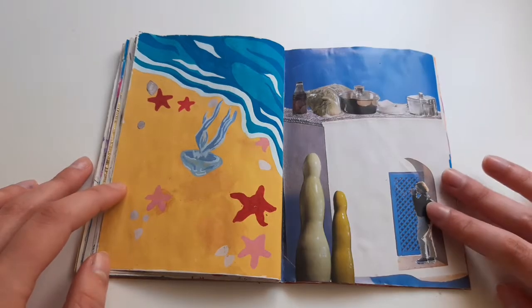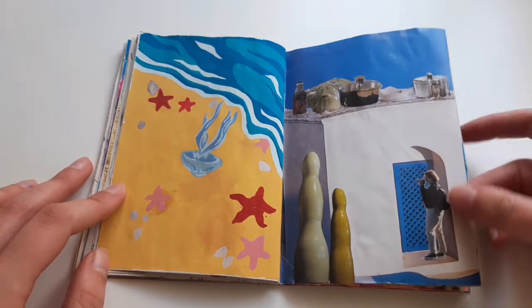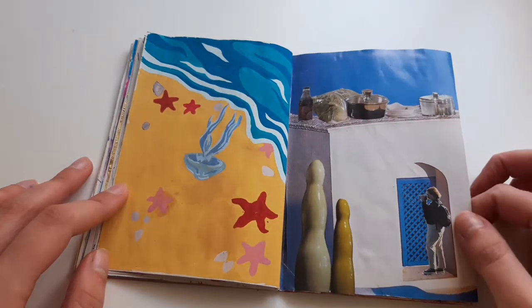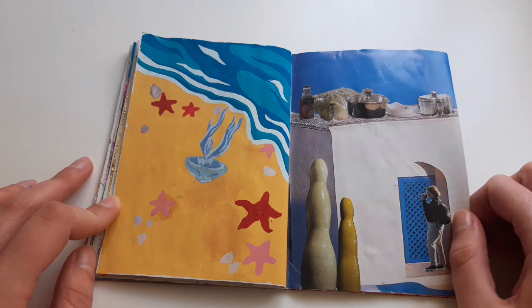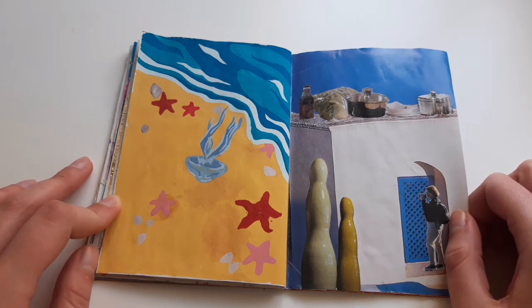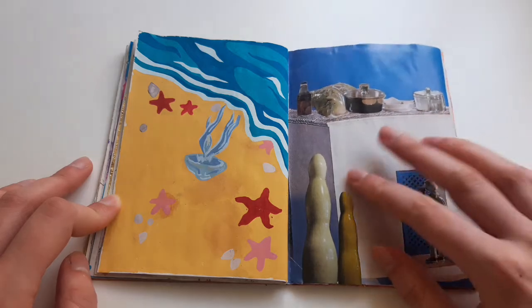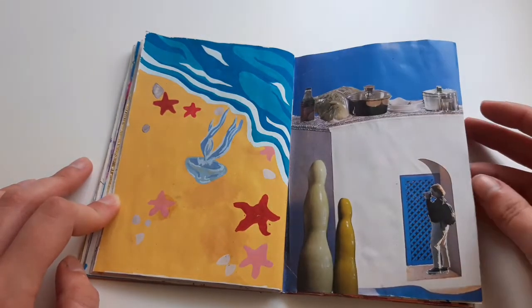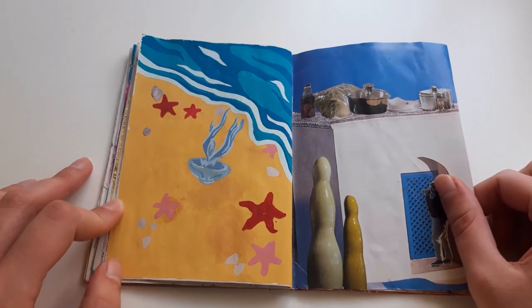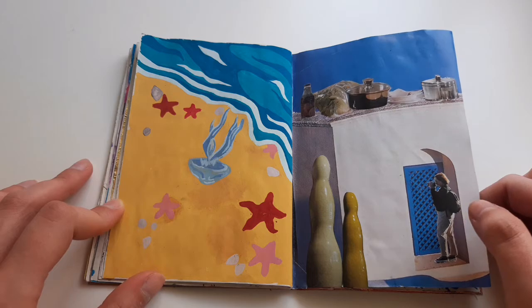I kind of like this spread. It's fun and fresh and reminds us of the summer, which is so far from happening. So yeah, let's just reminisce in sketchbook pages. I don't know if that makes sense, but yeah. I think this collage is pretty cool. I may do a sketchbook just with collages. They were so much fun. I hadn't done a collage in like years.